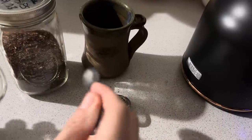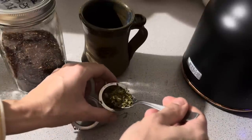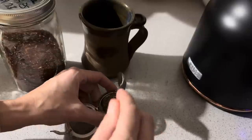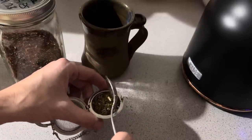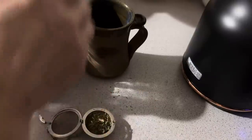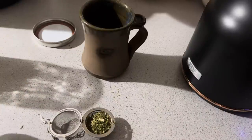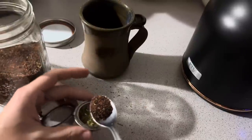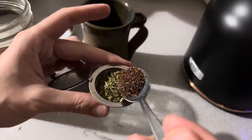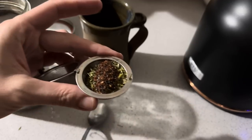So what I do is about a full heaping tablespoon of skullcap, and I drink this in the evening time to calm me down and wind me down for bed. And then I do about a teaspoon of rose hips, and the combination is really lovely. I do a splash of honey, and I refill my water 3 or 4 times with this one tea ball. And that keeps me going for the evening time until bedtime, when I sip on this in bed too. And it's just really nice.